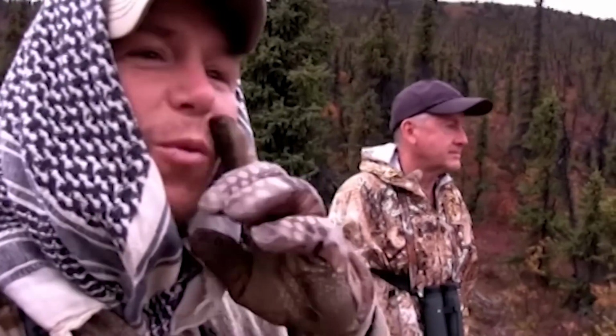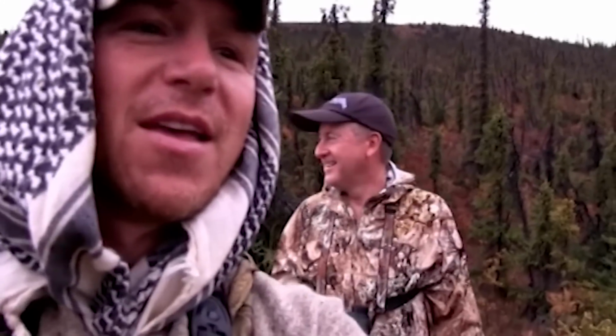Four brow tines on at least one side. I think both. I had my binocular. Yes, three. We should have hit that old basket head. Not bad for day one. We had a shot at caribou this morning, multiple times, close range, and a moose this afternoon.